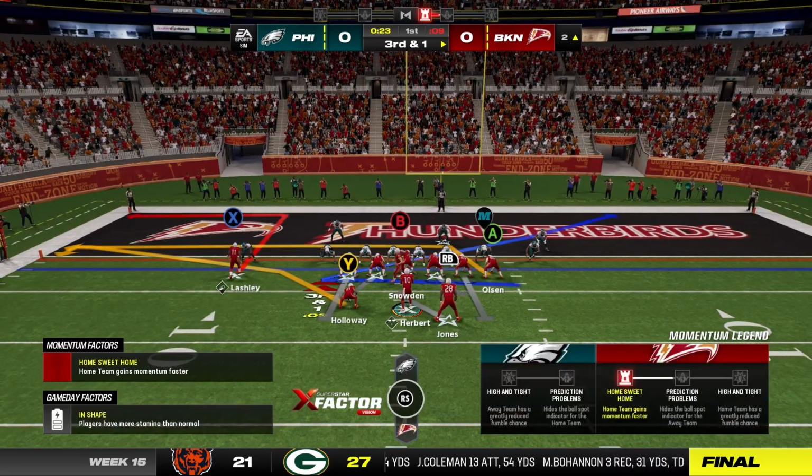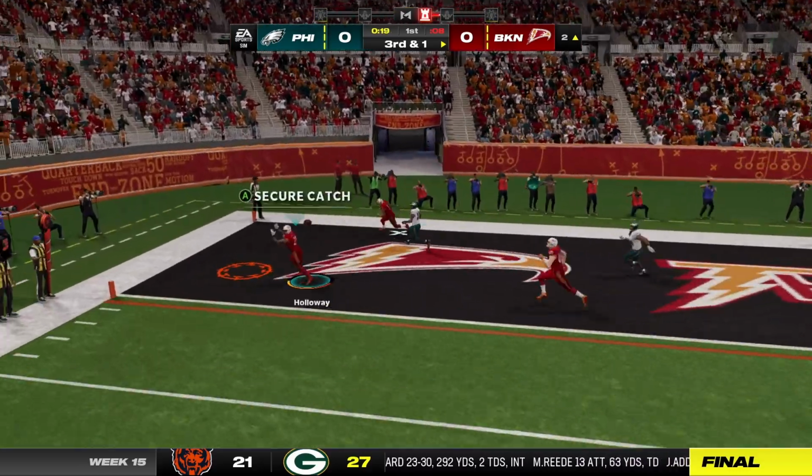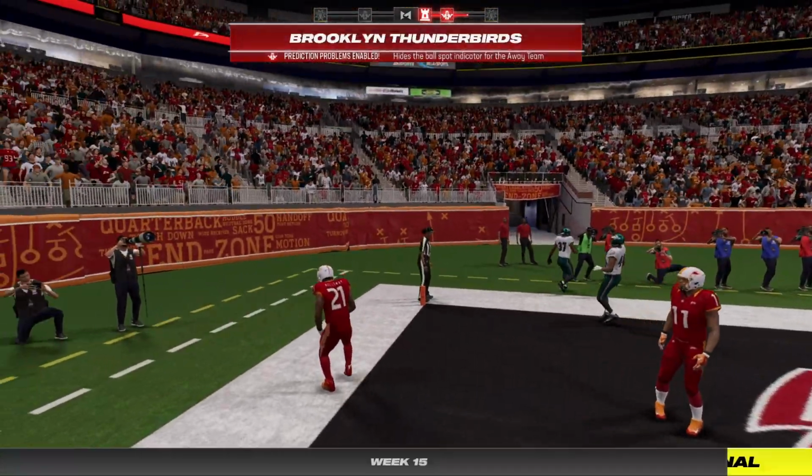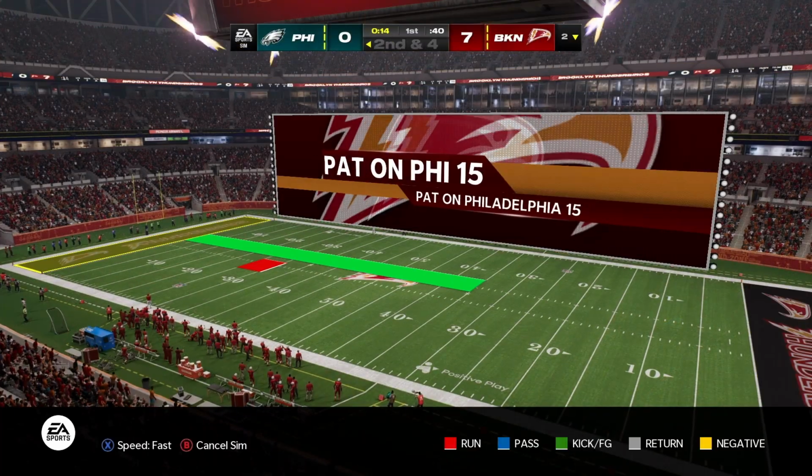They'll send one of those 2 tight ends in motion. Play action. It's Herbert. And it's caught. Touchdown. A great play.